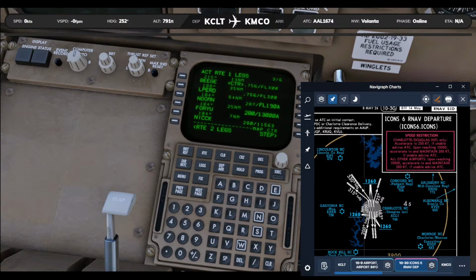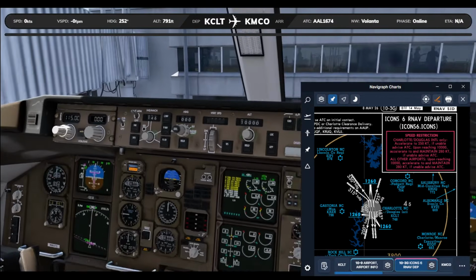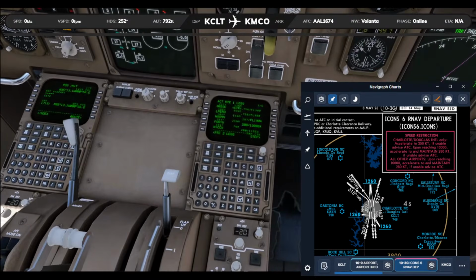What I'm going to do is once we get airborne, I'm just going to open up the speed box here for the speed and just dial in 280 knots. So I'm going to leave this as it is right now because I don't want to mess up anything for the descent. I think I will bump up this cruise number though. Let's see if we can do 0.79. Can we do that? Hopefully it doesn't screw up too much.